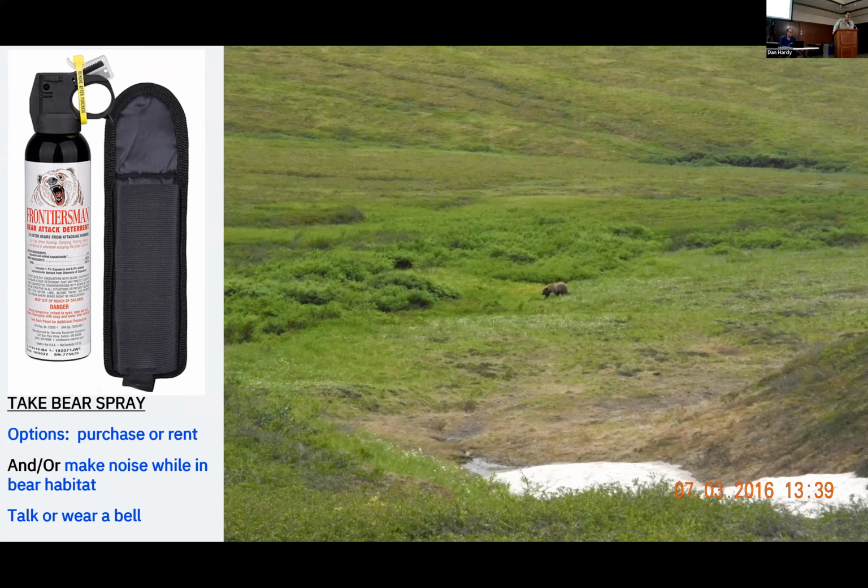So this is the one thing that I would warn about. Bears are at least as scary to me as snakes. And we did see a number of grizzly bears. We saw twice as many black bears, but I don't think they're quite as aggressive as grizzlies.